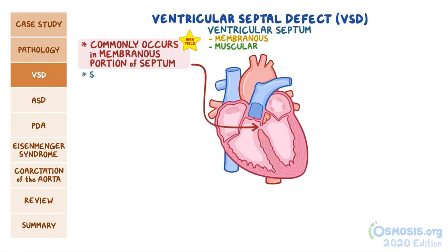Ventricular septal defects are usually small, and they often end up closing on their own. Individuals are asymptomatic at birth, and if symptoms develop, they usually occur a couple of weeks later or even later in life. This is a helpful clue on exams.